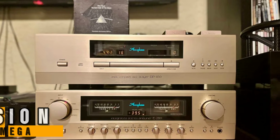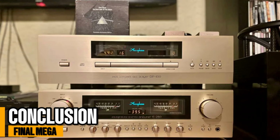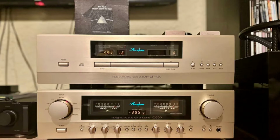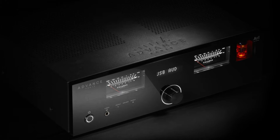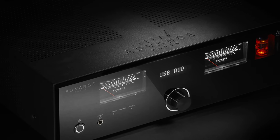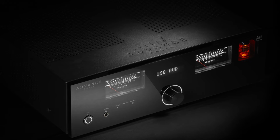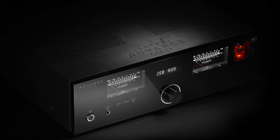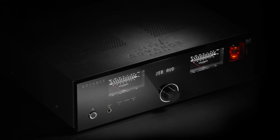Final mega conclusion. The best stereo amplifiers are not defined by ratings, brand hype, or feature checklists. They're defined by how consistently they deliver music in real rooms, with real speakers, over long periods of time. This list shows that value is not about buying the cheapest option or chasing the most expensive badge. It is about understanding where meaningful performance gains actually occur.